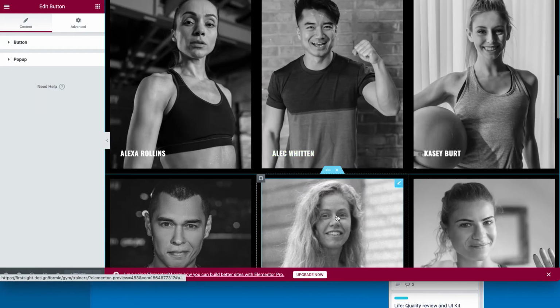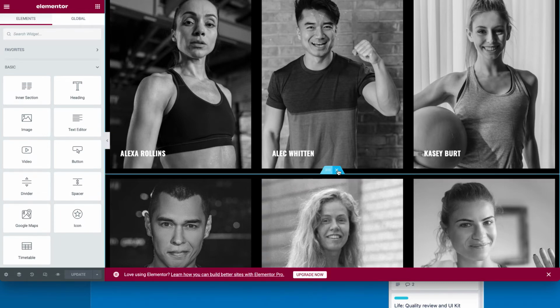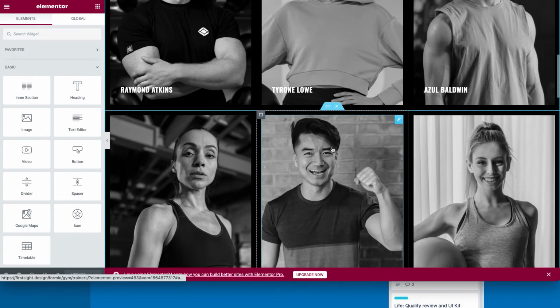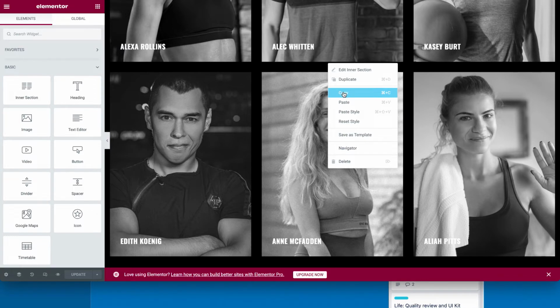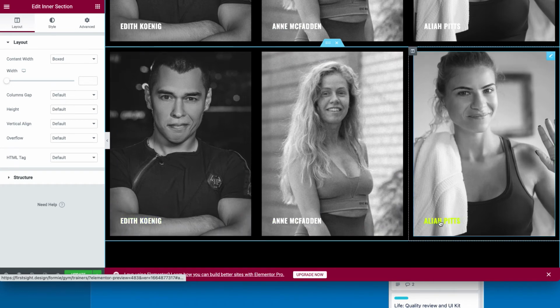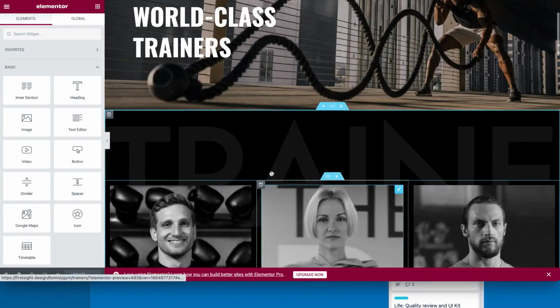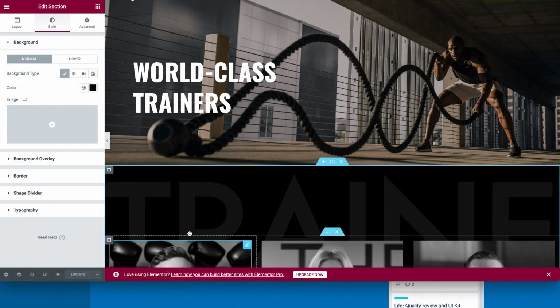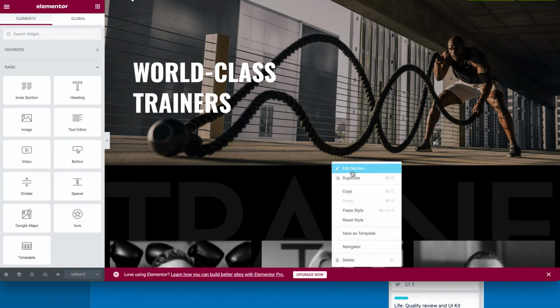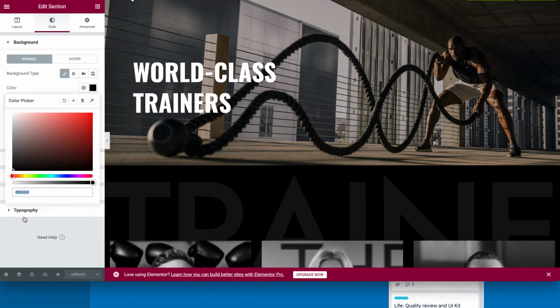To remove trainers, simply click right here, choose Delete, or click on the Delete icon, this one. If you need more sections with trainers, simply go here, click Copy, and here one more time, click Paste, and you'll paste the same section underneath. And to delete it, simply click on the Delete icon. That's it. Pretty straightforward. To change the background color, right-click, Edit Section, Style, Color. Using the color picker, you can change the background color.